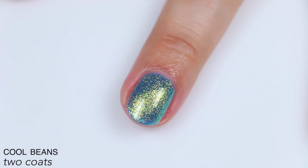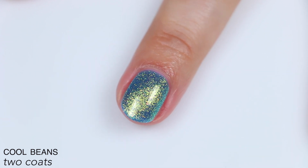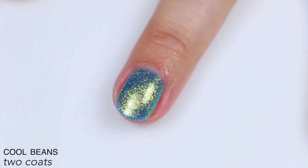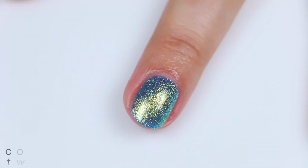It built up great for me in 2 coats, and the shimmer is a little bit chunkier, so you don't have any brush strokes through that shimmer. And I mean chunkier in appearance. It still dries completely smooth. So that is 2 coats of Cool Beans.